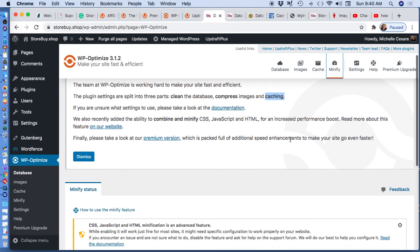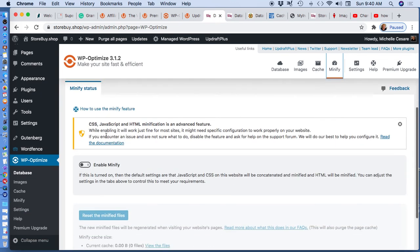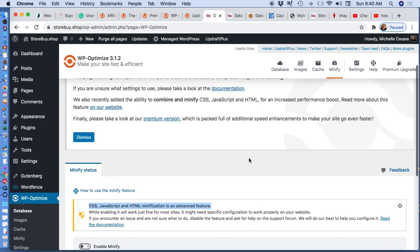Minify is great too, because Minify, it's taking cascading style sheets, JavaScript code, and HTML codes and minifying them. They're connecting, they're making them work faster. It's the same concept of compressing images. I'm probably going to enable that.